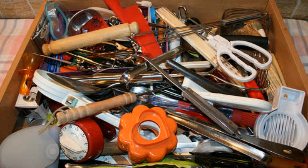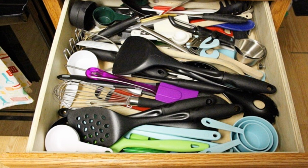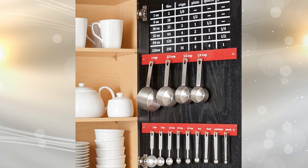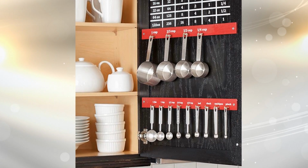7. Drawers can definitely feel like black holes. This is especially true when you need a half teaspoon halfway through cooking. Try installing corkboard instead. Simply hang it on the door of your baking cabinet and voila! You have a place to store all tools together.